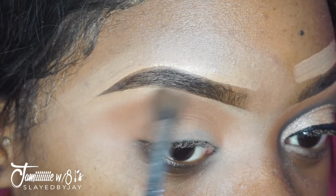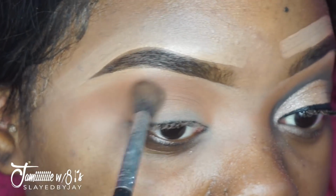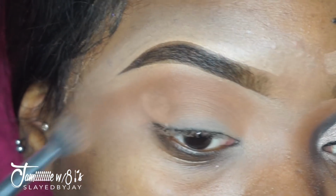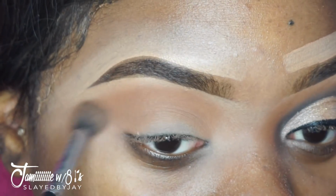So this color is similar to Saddle, I would say, from MAC. Even though it falls out, it has a lot of kickback in the palette. There's not a lot of kickback when you put it on your eye, which is not a big deal.